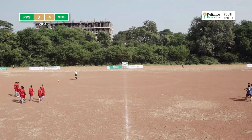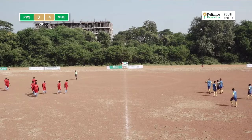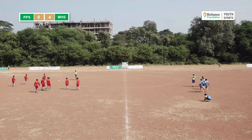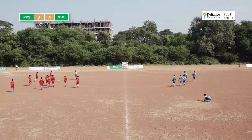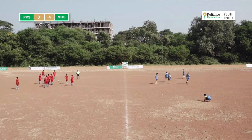They're making sure that whenever they play, they have at least two or three people in their own defensive half, because Panhala have a tendency of having five players on the attack. They are trying to make sure that even though we are going to be very attacking oriented, we need to make sure that our defense is there, which is quite a good thing.